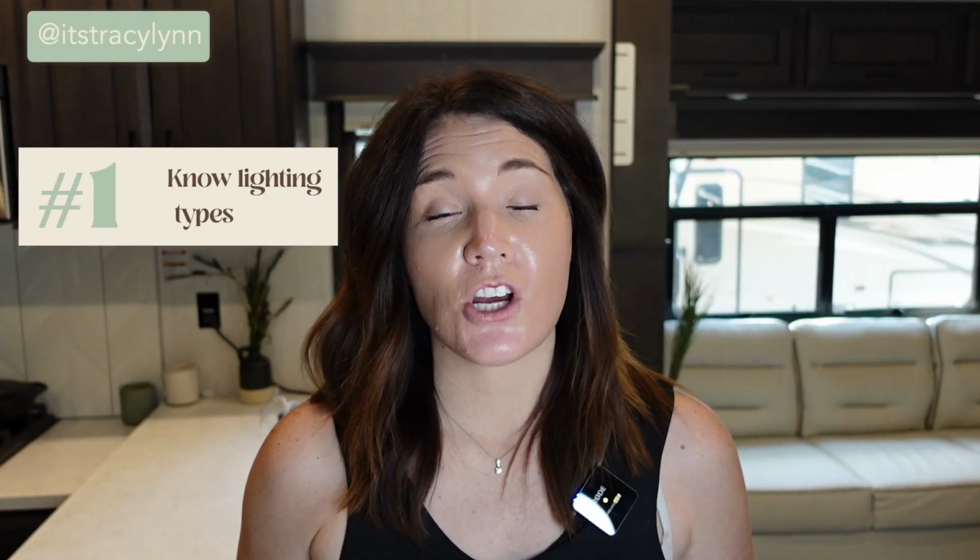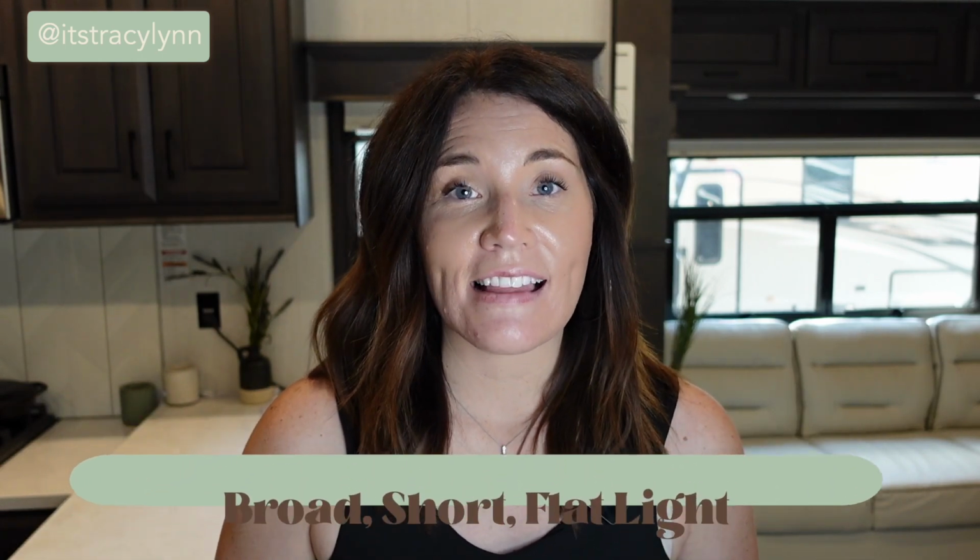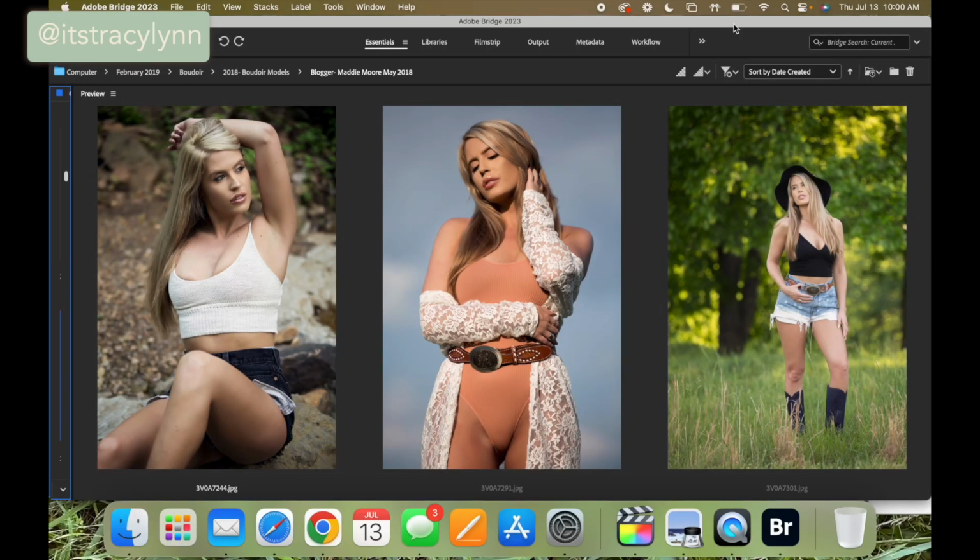My first boudoir photography lighting tip is specifically about different types of light. And I want to focus on broad light, short light, and flat light. There are so many other types of light, but I really think these are the most important for boudoir photographers specifically. Okay, let's talk about broad, short, and flat light.